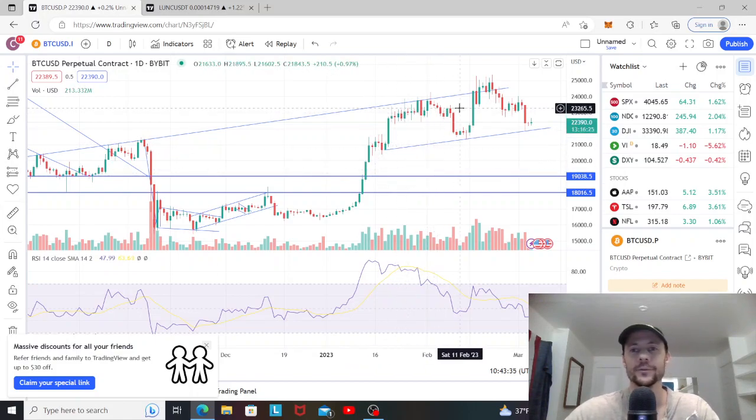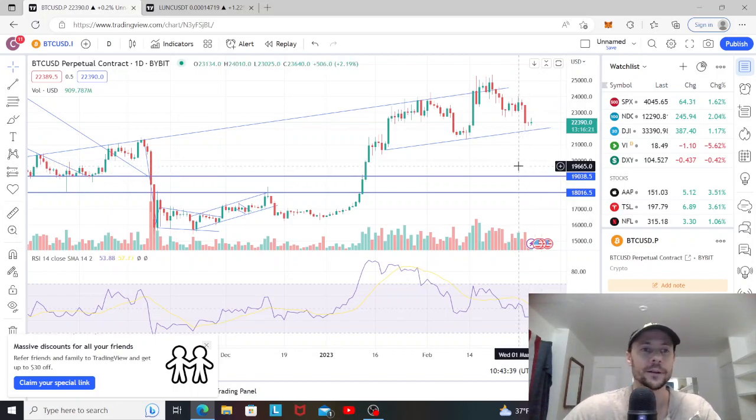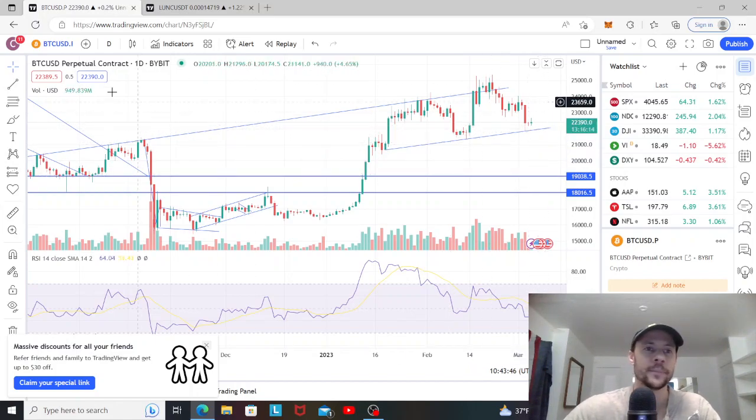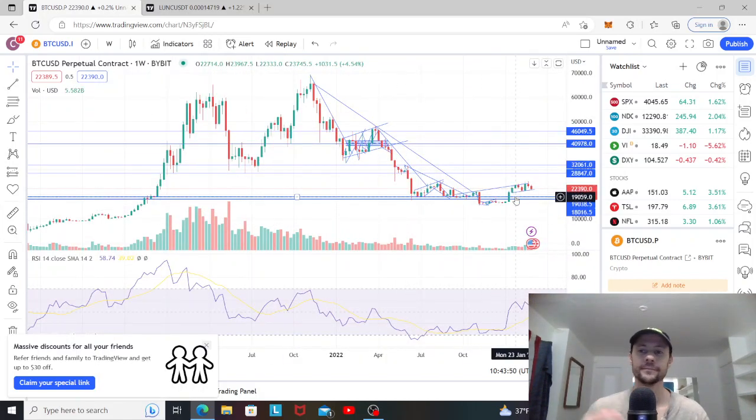So I think we're likely to see a retest of 19,000 at some point, probably sooner rather than later. So I wouldn't be surprised if we do break down from this channel and retest 19,000. But long term, the next year, 3 years, I would say bullish.